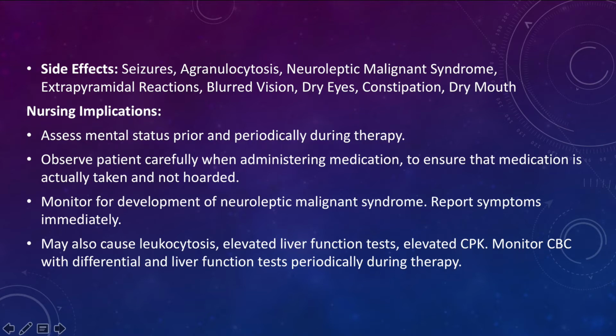Some important nursing implications to follow are to assess mental status prior to and periodically during therapy, observe the patient carefully when administering medication to ensure that medication is actually taken and not hoarded, monitor for development of neuroleptic malignant syndrome and report these symptoms immediately if they occur. It may also cause leukocytosis, elevated liver function tests, or elevated CPK. Monitor CBC with differential and liver function tests periodically during therapy.